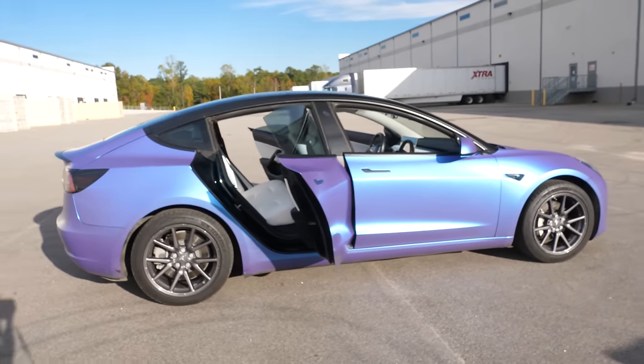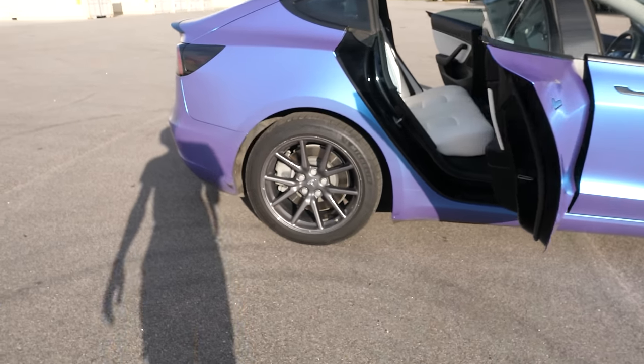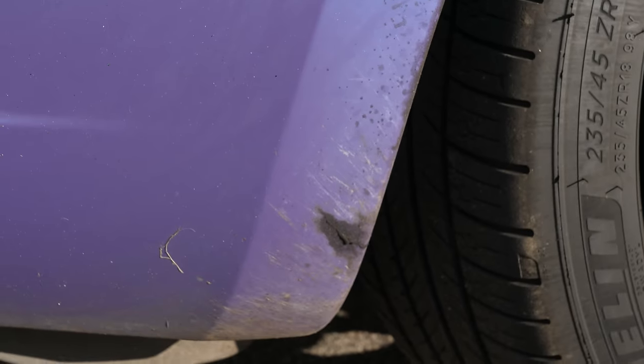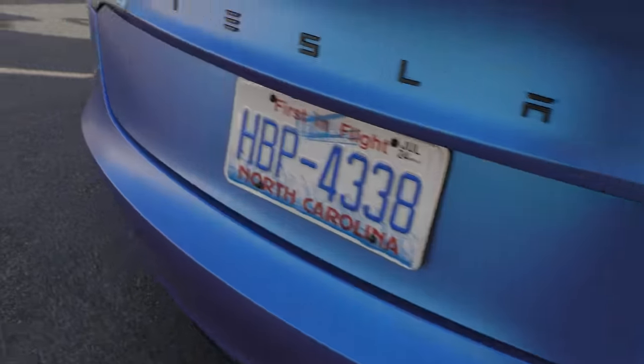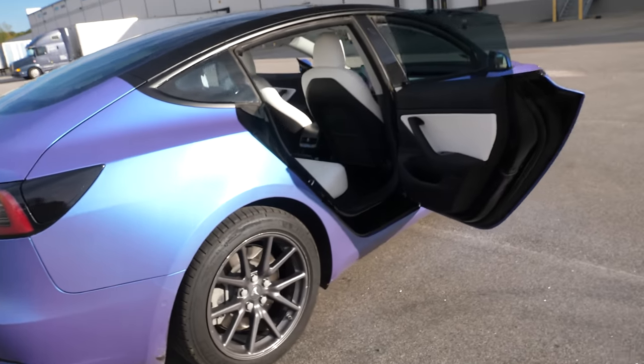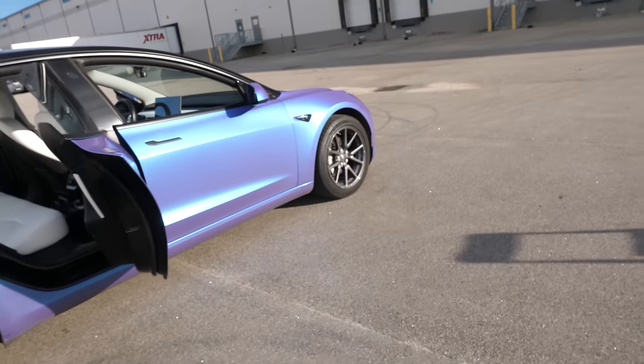So I go through tires very quickly, partially because I am a very lead-footed driver. That's rubber on the back of the car there. The rubber has actually stained the vinyl. Again, this isn't Uber's fault. Interestingly, it's not on this side. But the car is pretty heavy, and I do drive it a lot, so I go through tires fast. Whatever, that doesn't really matter too much.